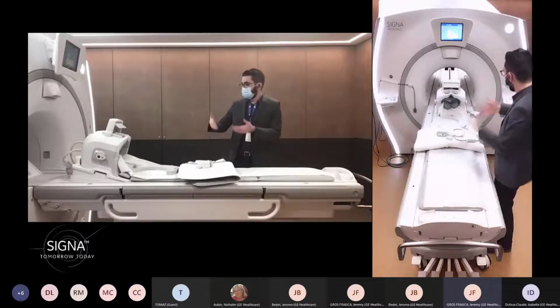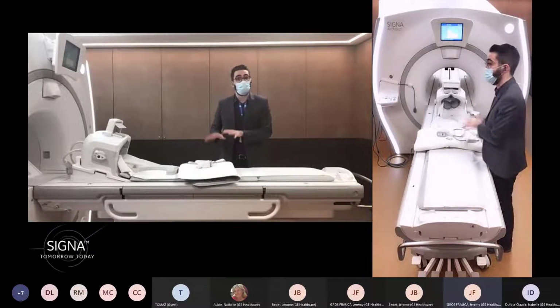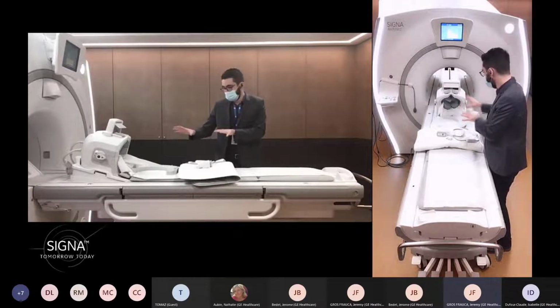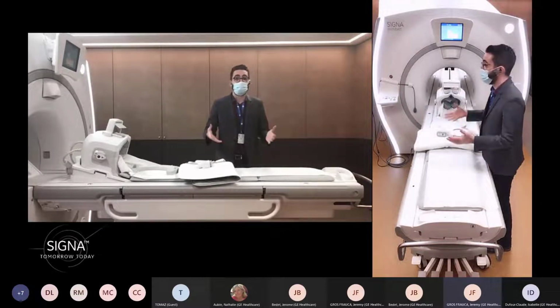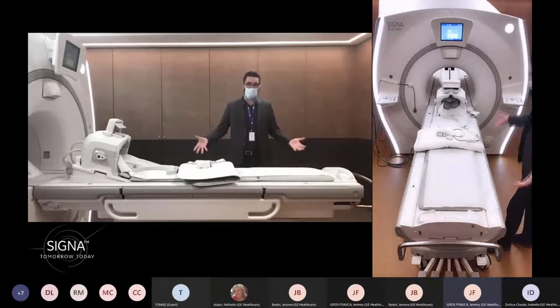If we continue to think about the patient experience, we can talk a lot about those coils which are really patient-oriented. But I prefer to keep this part for a bit later in the presentation. And now I would like to go to the user experience, on your experience. So let's start with the table.